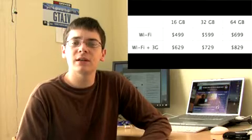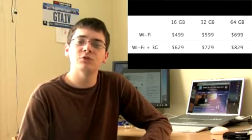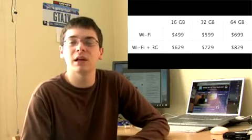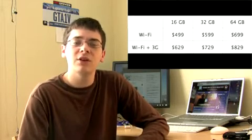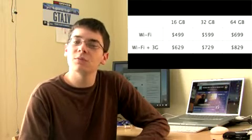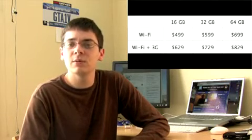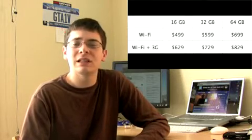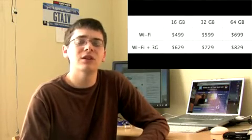So even though the data plans are pretty affordable, and the option to cancel whenever you want, or even have a limited plan that doesn't cost you $30 a month, you're still going to have to pay extra upfront to have that option. So $130 more makes it $629 for the 16 gigabyte model, $729 for the 32 gigabyte model, and $829 for the 64 gigabyte model. So at the top end, it's kind of expensive, and it's definitely more than a netbook. But it's definitely less than a low power laptop or a regular laptop for that matter.